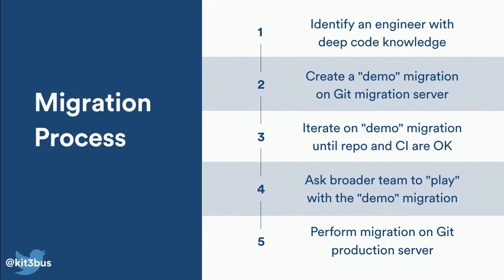So we figure out what part of the repository is really source code and should go to Git, what parts are assets and should go to Git LFS, what parts of the source code is third-party code that should actually go somewhere completely else, like Artifactory, and what part shouldn't be in the repository at all. After we know that, we create a so-called demo migration on a special Git migration server. Then the engineer takes this demo migration and tries to build the product and set up the CI and so on and so forth. Usually we encounter some problems, so it takes a couple of iterations until the repository is in a good state.